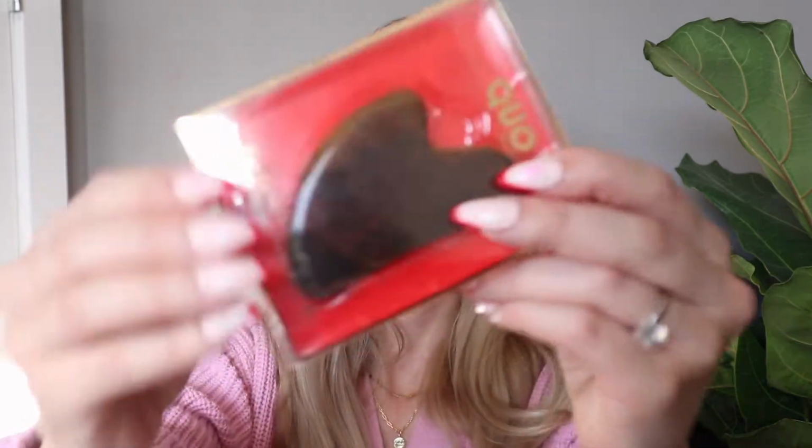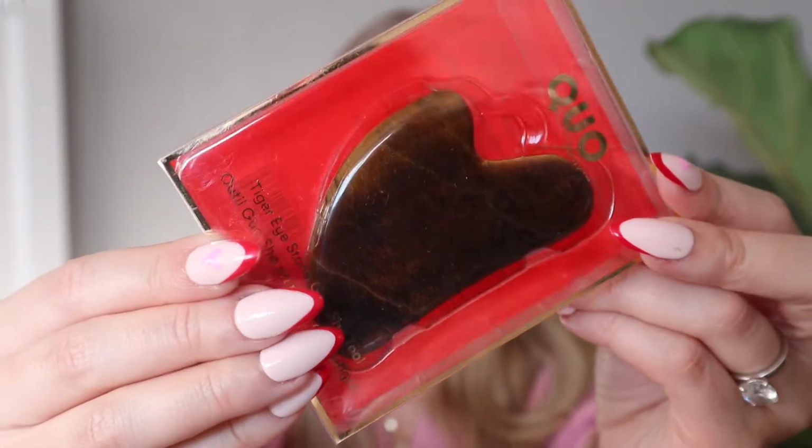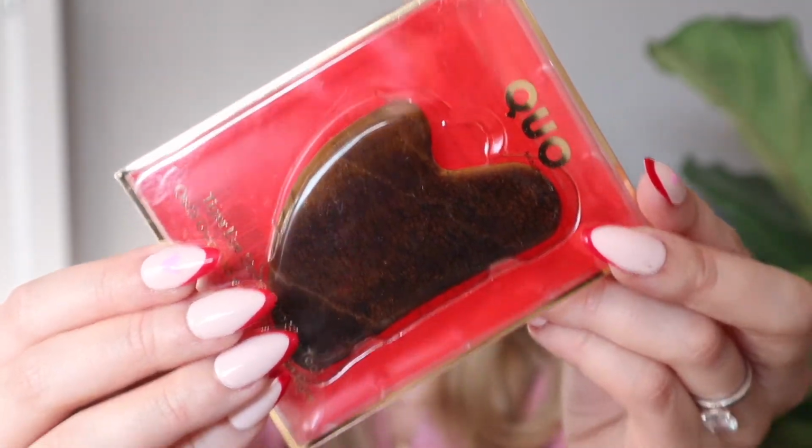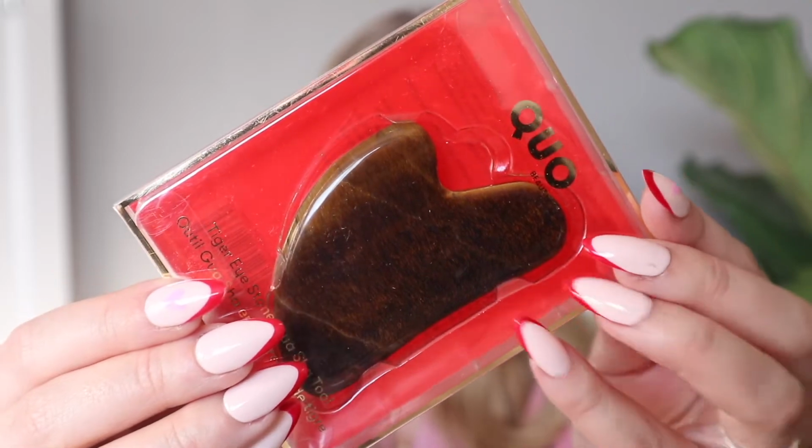We also have a gua sha here. And this gua sha is made of tiger eye stone. Again, perfect for Year of the Tiger. I love using gua shas and jade rollers, so I will definitely put this to good use.